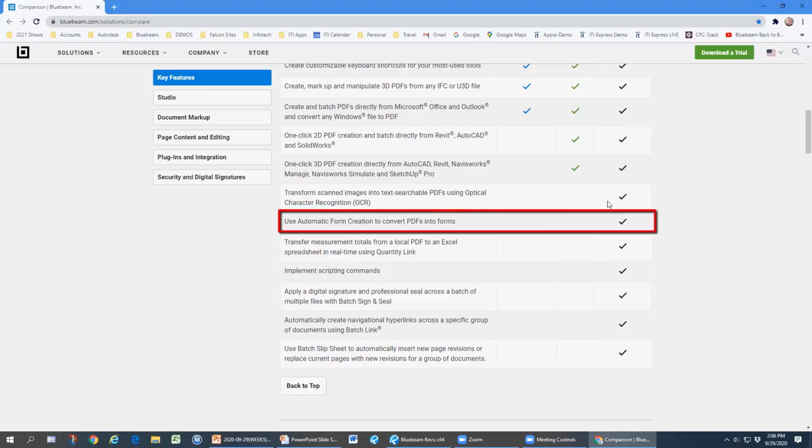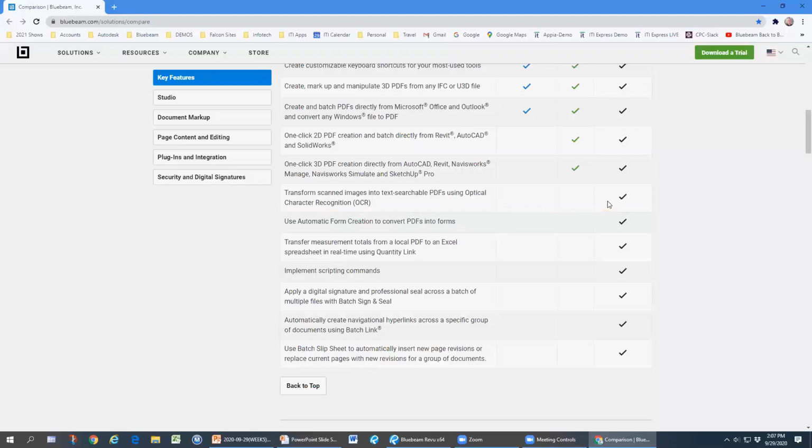Not just automatic form creation, but creation and editing of PDF forms, period, is only available in the Extreme edition. Now, with the other 2, you can fill in the content, the editable, fillable form fields of a PDF form, but you can't edit the content or create anything from scratch unless you have the Extreme edition.